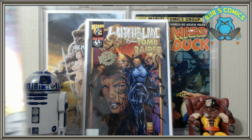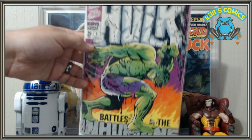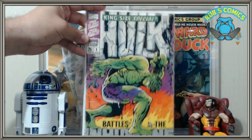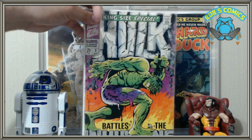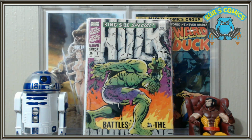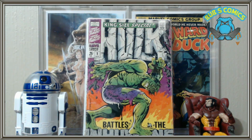Here is King Size Annual Hulk #1. Awesome Steranko cover. Picked this one up for too cheap. The cover is almost detached, man. It's holding on by like this much. And if any of you know, these square bounds can be pretty bad for that. Think Giant Size X-Men 1 if you've got one of those. They really do shift a lot, and it's hard to keep the covers on them.